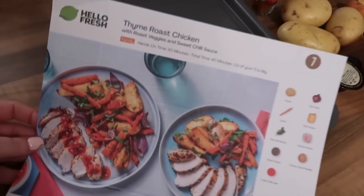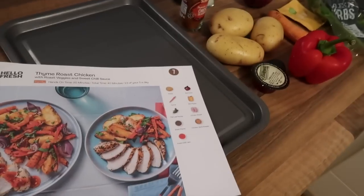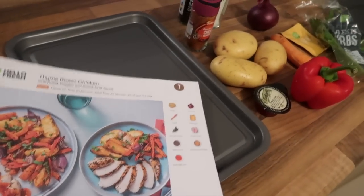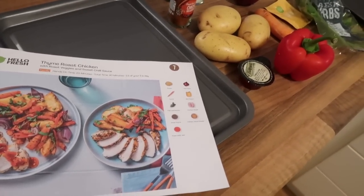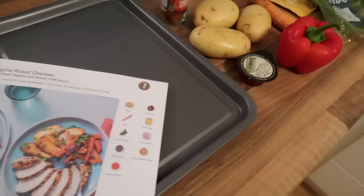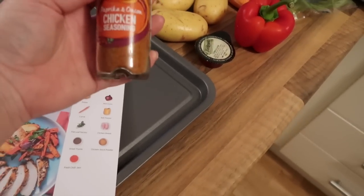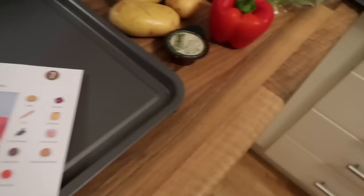The first one, we are making thyme roast chicken, is that the dried thyme is not here. We've looked in all of the different boxes, the bag that the fresh stuff came in. It's just missing. It's not here. So we're going to have to use something else. The only thing I could really find is this paprika and onion chicken seasoning. So I guess that'll be fine.